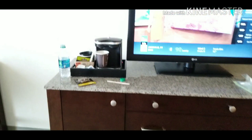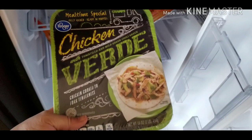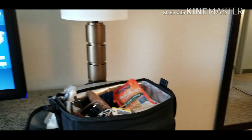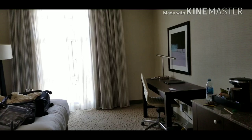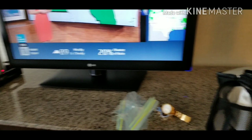So I'm making myself my morning coffee, and I brought these to make with this chicken with verde chili sauce, and that's what I was gonna make for lunch because I didn't get up in time for breakfast. And if you notice, I just realized Oakland doesn't have a microwave. No microwave, guys. Shoot. All right. I guess I'm hamming and cheesing it and crackering it.